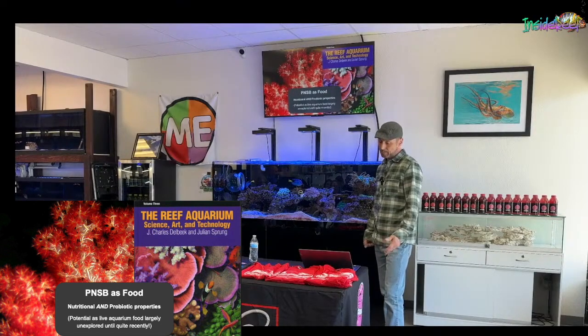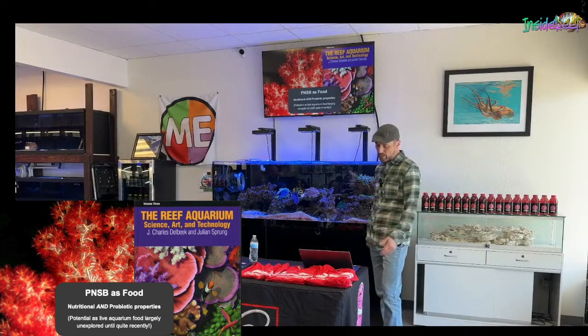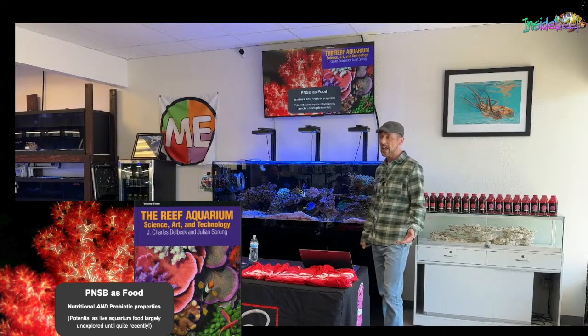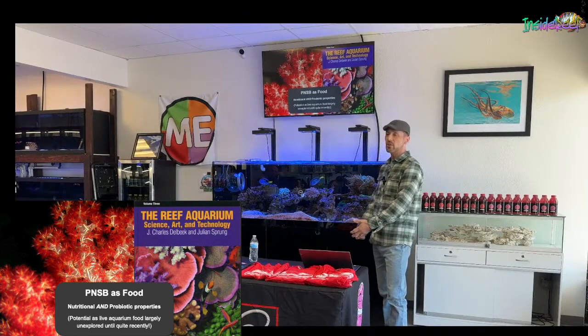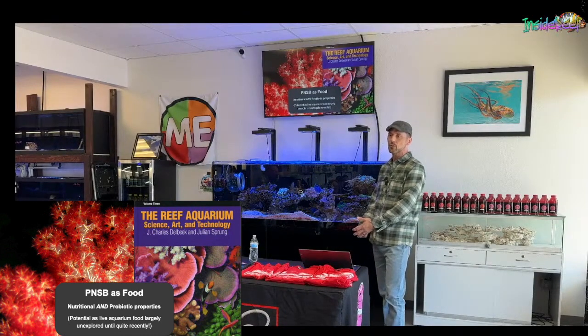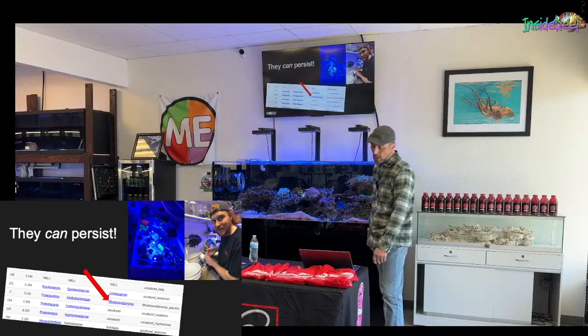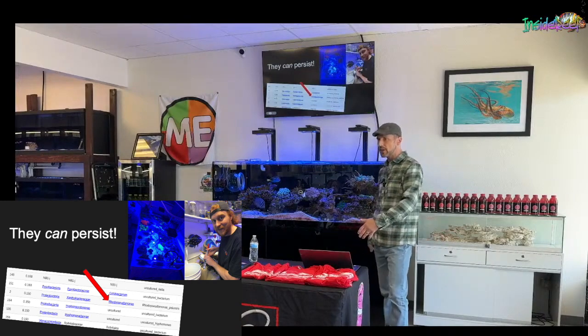And I started learning, wow, they have all these other benefits nutritionally, and they have these probiotic things. So if you're going to ask the question, why would I put this in my tank? It's because they have proven positive effects on reef environments and reef animals, all the way to fish, as we'll see. And yes, they do persist in the tank, at least in some situations.